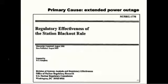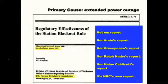This isn't my study, it's not Arnie's study, it's not Ralph Nader's study, it's not Helen Caldicott's study, it's the NRC study from August of 2003. They looked at what would happen at U.S. plants if there was an extended power outage. The NRC, not us.